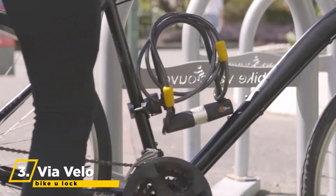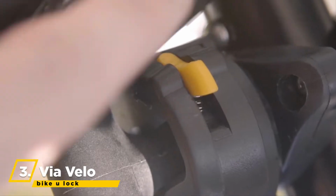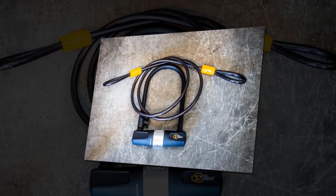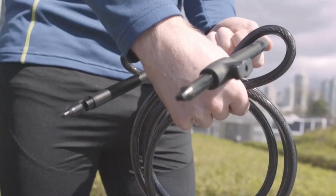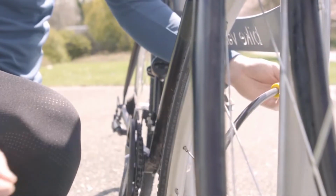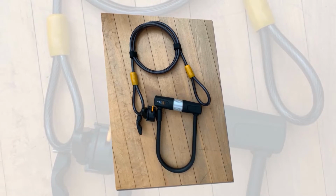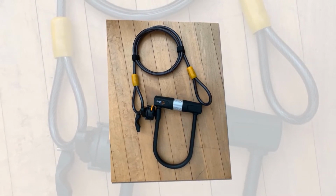The very next bike U lock we have is the VVA Bike U Lock. The VVA Bike U Lock has a hexagonal, protective vinyl coating cover that resists corrosion from dirt, water, and dust. This will prolong the life of your lock. All-weather performance provides security and peace of mind. The bike lock has a thickness of 14mm, 250mm, and 5.51 inches, 140mm.